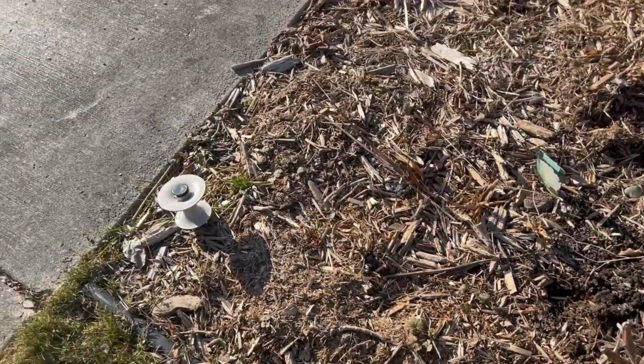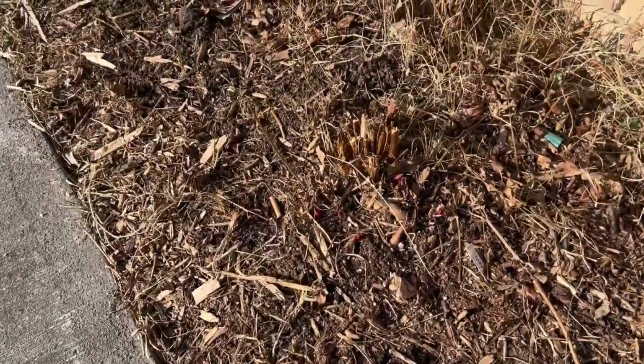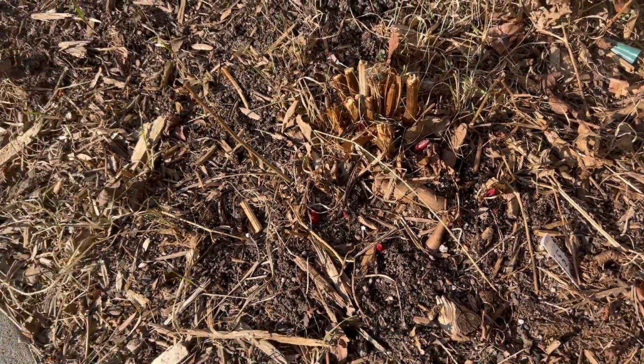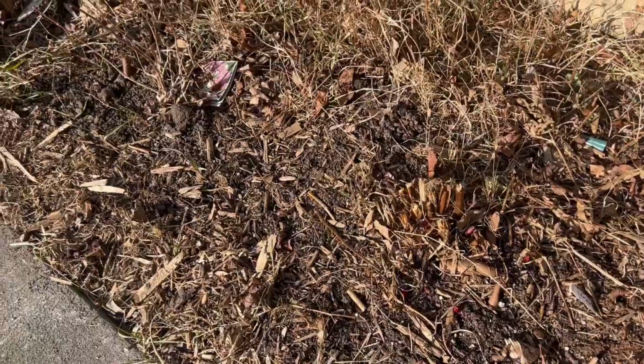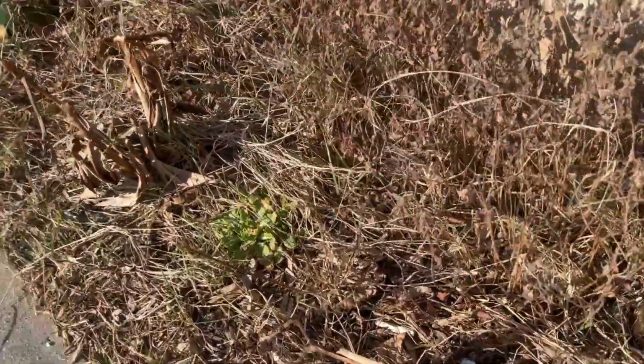Around the bend here I cleared up the peonies. And you can see them poking through. I believe these are the Shirley Temple. This still needs to be cleaned up.